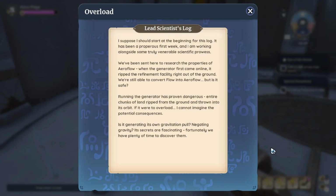Is it safe? Running the generator has proven dangerous. Entire chunks of land ripped from the ground and thrown into orbit? If it were to overload, I can't imagine the potential consequences. Is it generating its own gravitational pull? Negating gravity? Its secrets are fascinating. Fortunately, we have plenty of time to discover them.